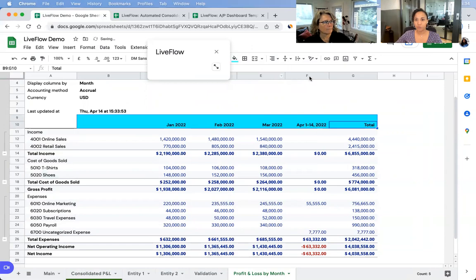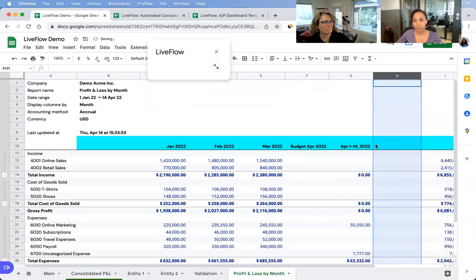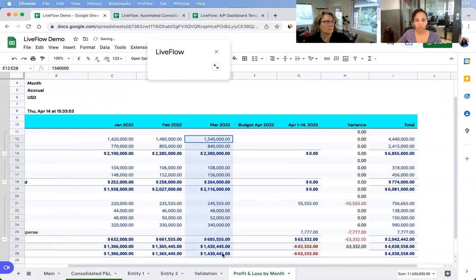You want to compare your budget versus actual. So let's say for April, you want to add a column and say budget April 2022, and then you can add a variance here. And then say budget versus actuals. It will be budget versus actuals here. And of course you can stretch it down. And here I'll just put some random values.